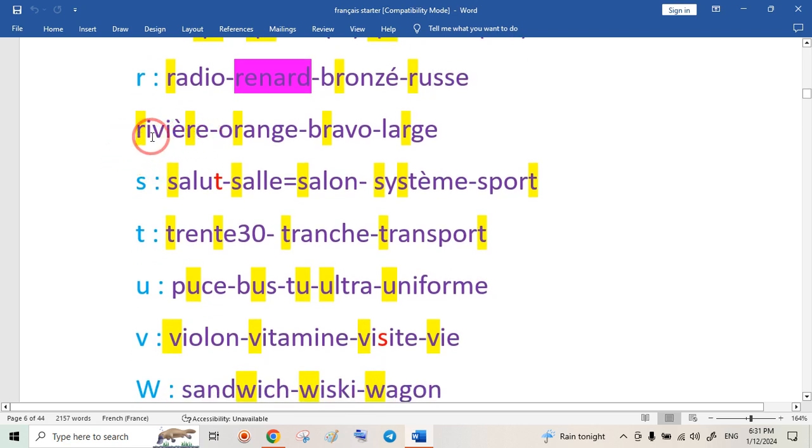Rivière. This is accent grave. You must make the pronunciation of this A long, and don't pronounce the ending. So rivière, river. Orange. Bravo. Large.